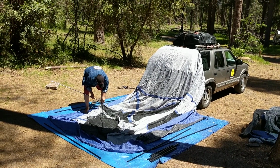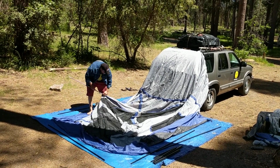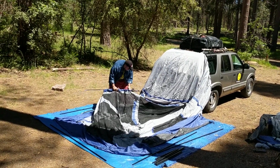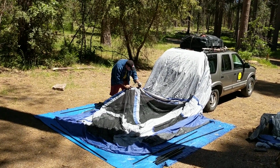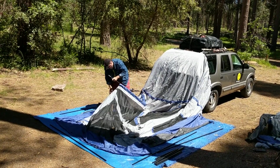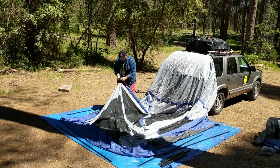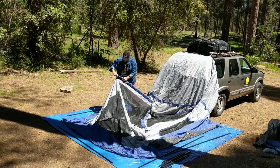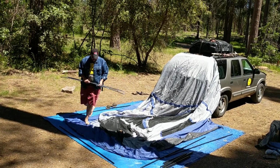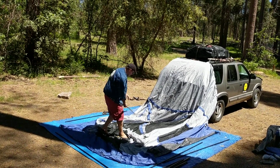This is normally my job. I usually walk on the tent and put these things in. I attach them to the center and he helps me doing the outside connectors that go into that one that he's doing right there. He usually does those and I get the center ones done. Teamwork makes the dream work, they say.